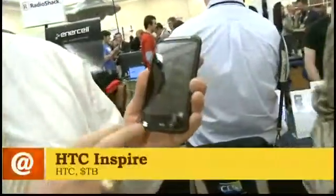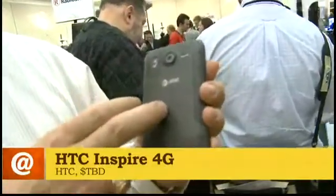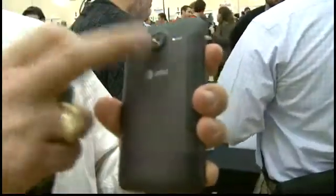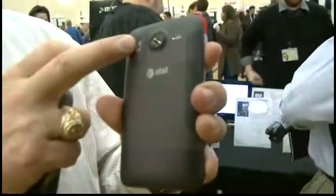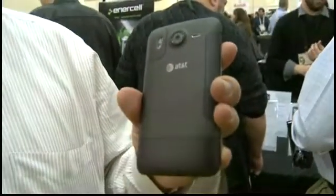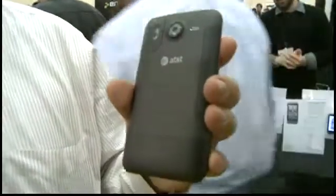This is the HTC Inspire 4G. As you see, big 4.3-inch screen. Yeah, no kidding. Really cool unibody chassis. So what you'll notice is all one piece of metal. So real strong, real sexy, feels good in the hand. 8 megapixel camera, dual flash. This is a 4G device as well. It's HSPA+, so very fast speeds on the AT&T network.